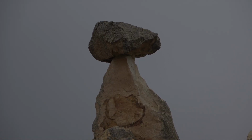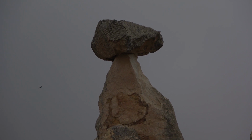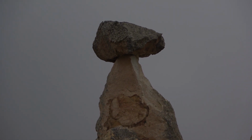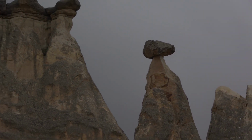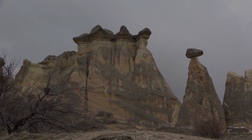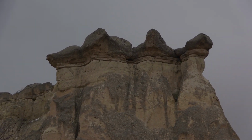And here on this pinnacle it's pretty evident what is happening. The soft material below is being washed away, and the hard material on top is left, at least for now. It's going to wither away, that too. And in the neighboring little cliff, you can see how new pinnacles are actually in the process of being formed. In some time you will have at least 4 pinnacles here.